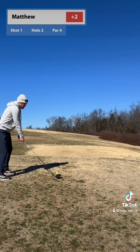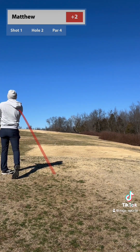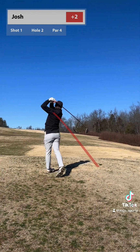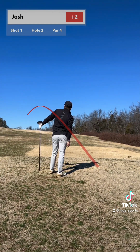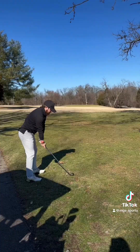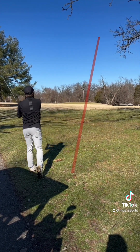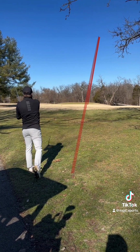Here's hole 2 off the tee box. Hit a good little draw here. Kind of pulled it, comes back a little bit. Going to find the fairway. Josh steps up and hits a little bit more of a pull, but is going to find an easy spot as well. Josh's second on the second is going to be a really tight draw, going to be just front right of the green for a birdie putt.